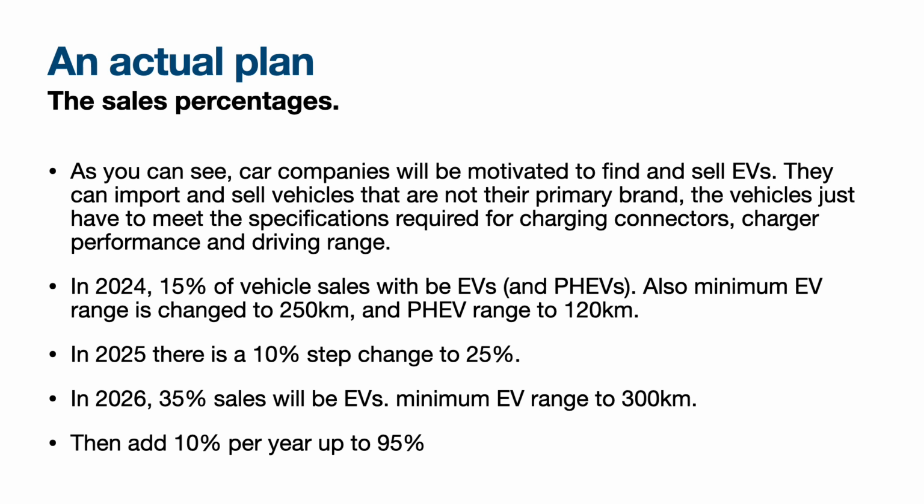And then in 2025, we're going to change to 10% steps. So now we're up to 25% of vehicle sales have to be electric. In 2026, 35%. And also we bump up the minimum EV range again to 300 kilometres. That means that you can take quite long trips in your vehicle and not worry about having to recharge too often. And then it just increases by 10% per year up to 95%. And I don't really care what happens once we're up to 95% electric vehicle sales. There would be some point where you just abandon the scheme because now there are so many electric vehicles being sold that the transition's just happening anyway, and you just can't go back from that.